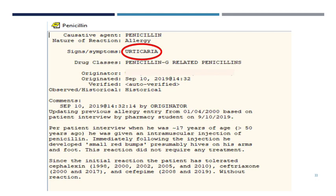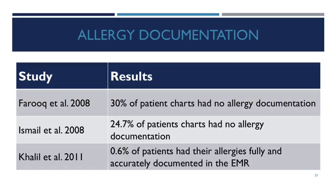I've updated allergies, and I get new patients when I switch services and I'm like, yes, this got updated. Or one of my colleagues updated it. I'm like, great, somebody in pharmacy updated this. This saved me 5 to 10 minutes of chart review or patient interview to get this information. It's really helpful. So allergy documentation is a problem everywhere.